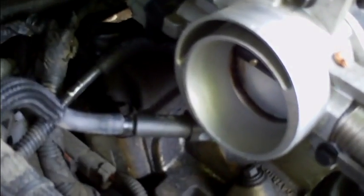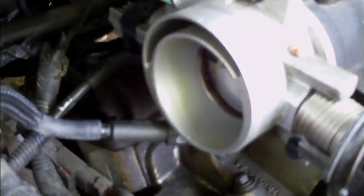Closer. You see the coat hanger there? Just barely see it, the red coat hanger there. And I started reaming that metal tube. Start getting water out of it. Okay, I'm going to put it back together and start it, see if I get water out of that thing.